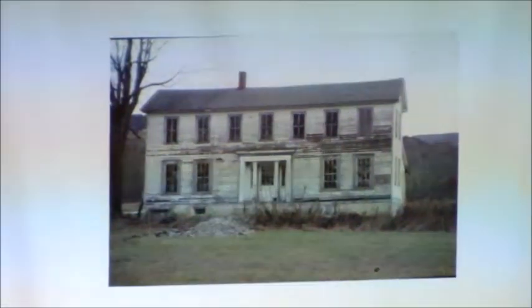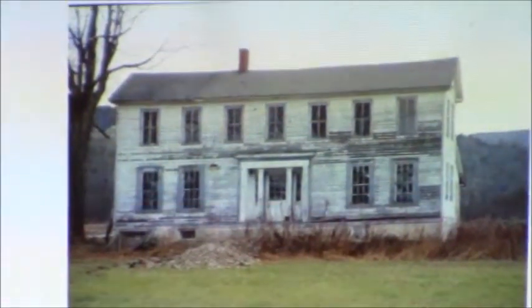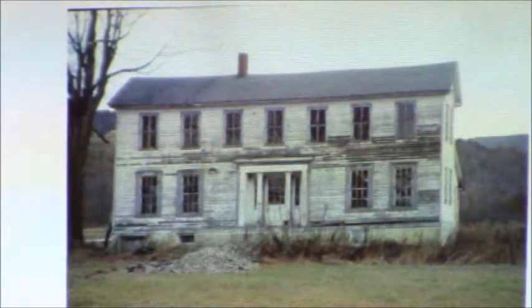This was on a stagecoach line. It was an inn, tavern, stagecoach stop in the middle of nowhere, okay? Like I said, southeast of Ithaca. It was rehabbed in a Greek revival style in like 1840, but before that it was a federal style house.